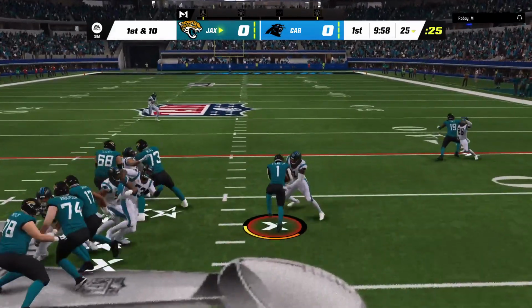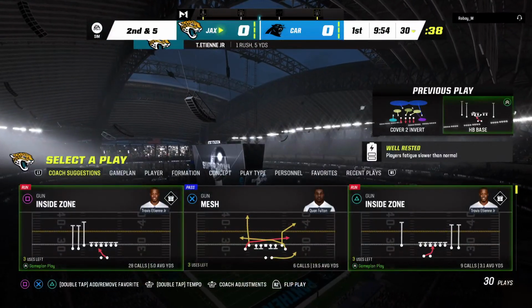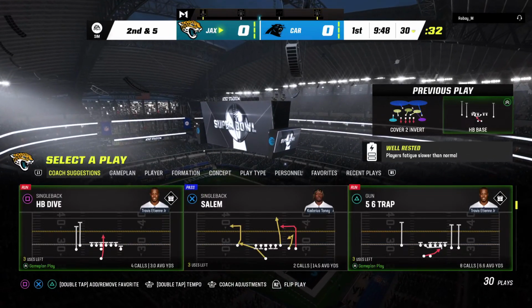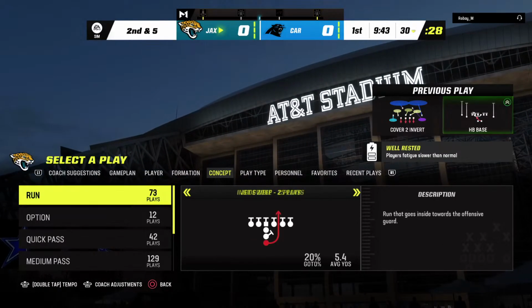They'll start on the ground. ETN, and this will be a gain of 5 as he gets it to the 30. If you're a coach, you'll absolutely take that run every time on first down because it really sets you up to go in a number of directions here on second. At the 30-yard line.